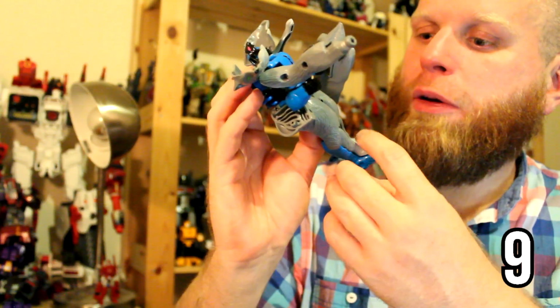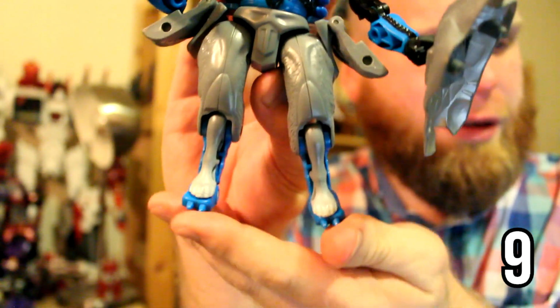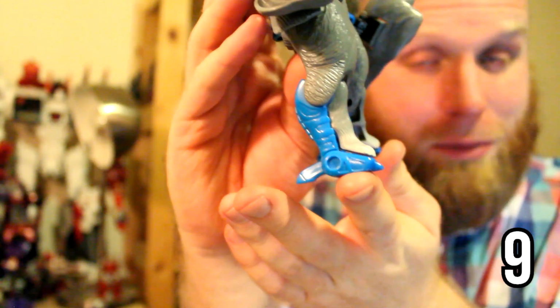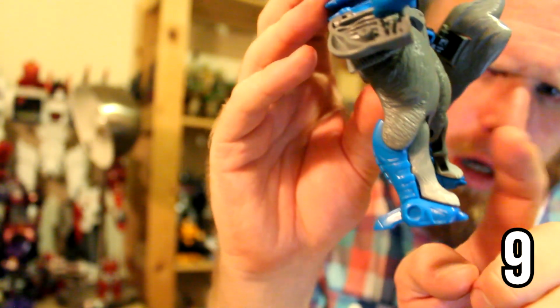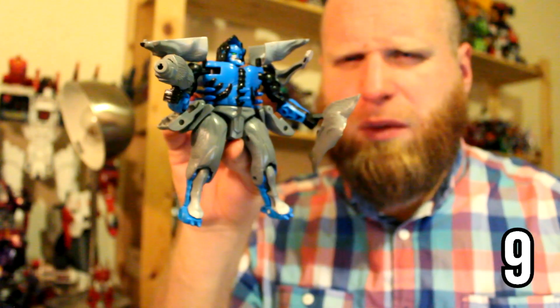Let's talk about the good things about Wolfang. He has got little tiny doggy paws which live on top of very machine-like Beast Wars Transformer legs, augmenting his little tiny wolf paws. I don't like him very much.